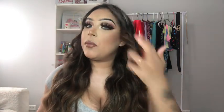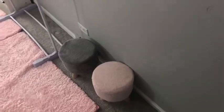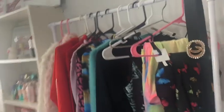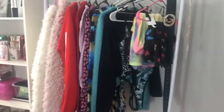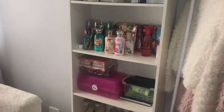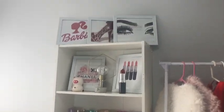Also, I did change up my room. I moved everything around and it looks way more spacious. I want to show you guys. All right, so now when you walk into my room, the first thing you see is my two rugs. Right here I have my little stools, and then I have my clothing rack, which will be changing a lot for the background. Then I moved my shelves, I don't know what these are called, with my heels, some of my hair products, and then my perfumes and lotions, and then just those little decors and stuff.